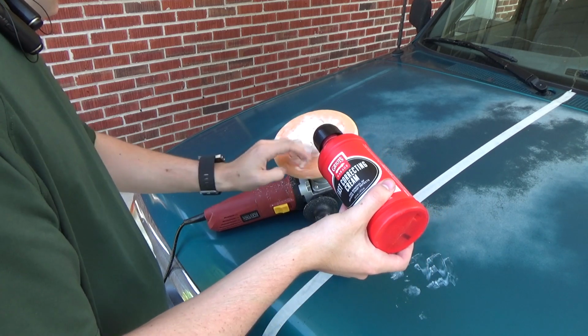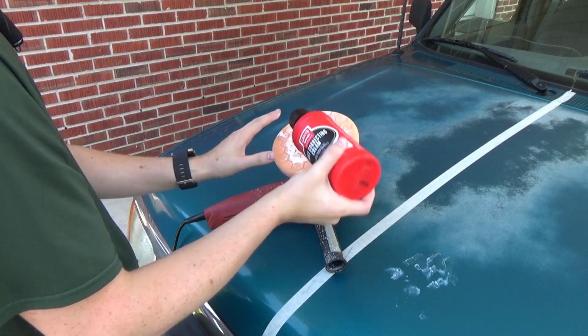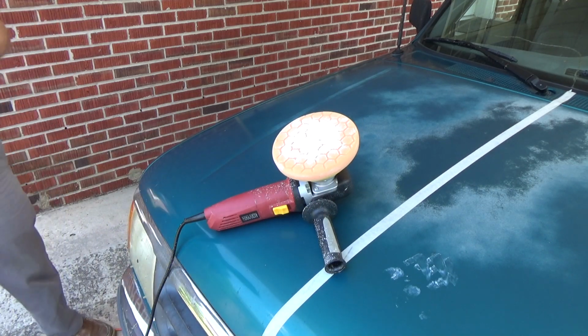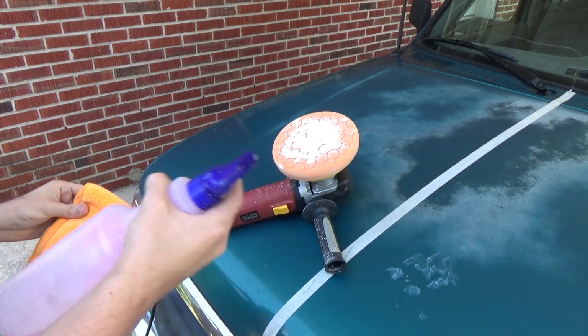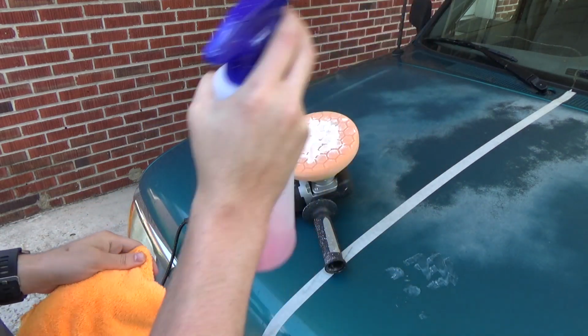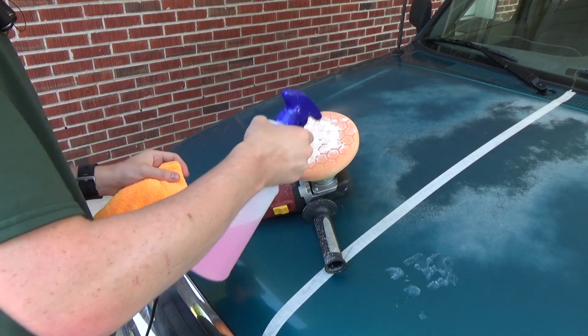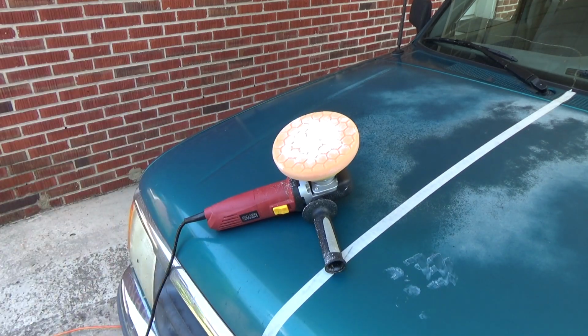Okay, this may not work out. Then put three dots. And what some people suggest you do is prime your pad. I'm using one ounce to a gallon Wolfgang Uber Rinseless Wash. Just spray the pad a little bit. All right, let's get to work.